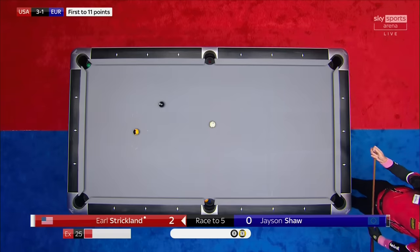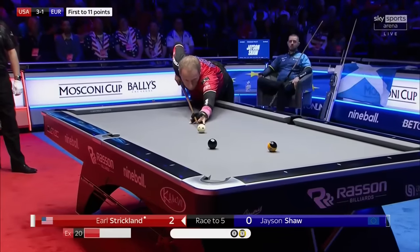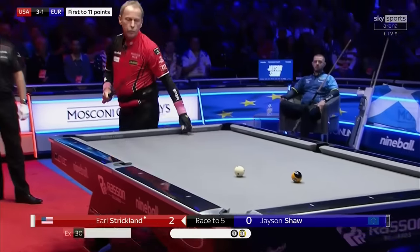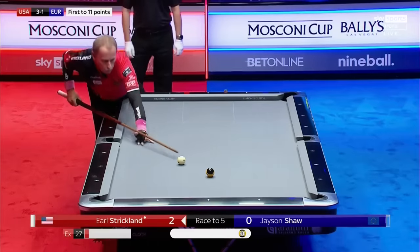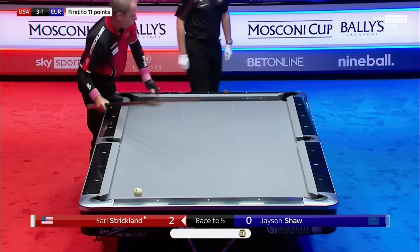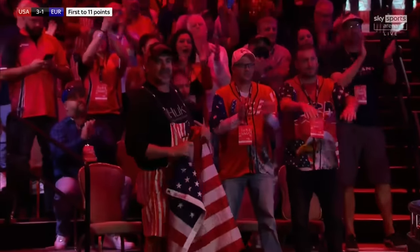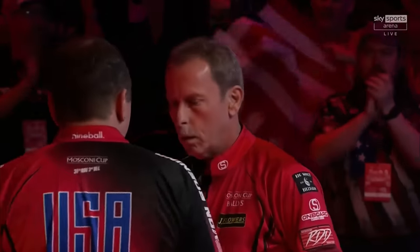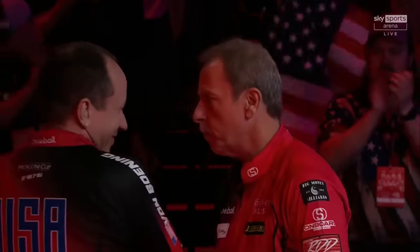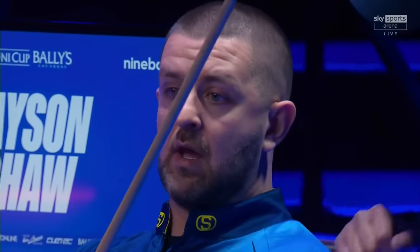Earlier this year, Jayson Shaw broke the world record for consecutive balls potted in straight pool, 669. He's potting nothing here. All of the pocketing is being done by Earl Strickland. The legend leads 3-0. Team USA in seventh heaven. Look at this. The scenes here at Bally's are unbelievable. And this already is vindication for Earl Strickland's wildcard selection to Team USA this time.